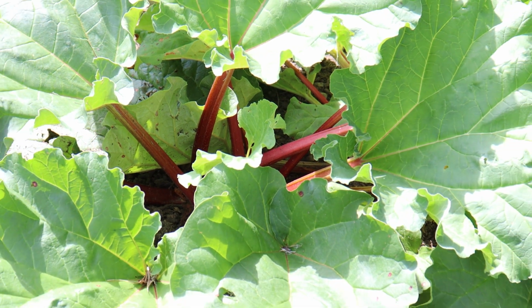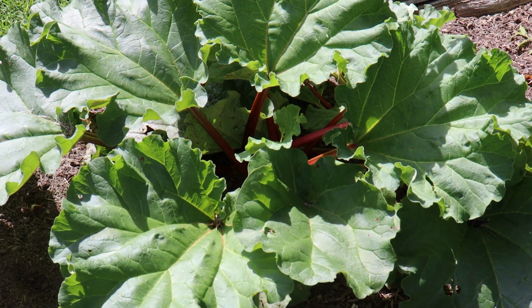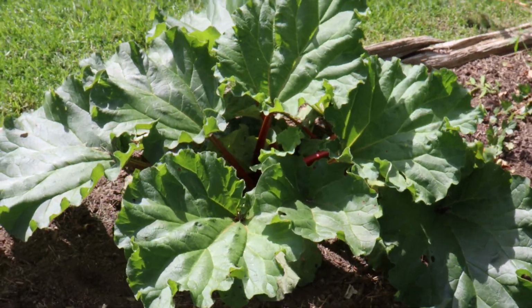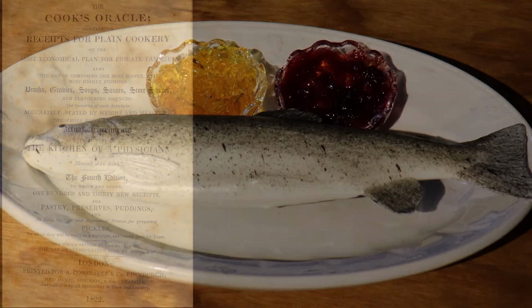Rhubarb is interesting as it's a vegetable mostly treated as a fruit. That was not always the case though, as it was used both ways in the 19th century. The 1822 edition of the Cook's Oracle contains an entire chapter of rhubarb recipes. These include a savory rhubarb soup with onions, carrots, and ham, and rhubarb sauce to serve over mackerel.